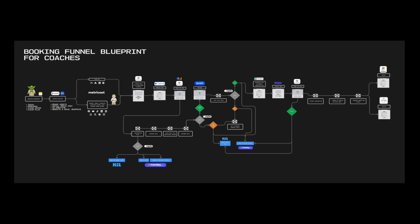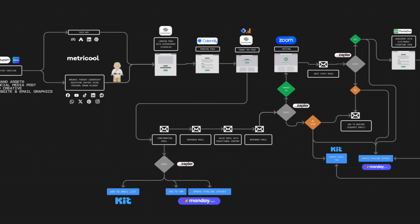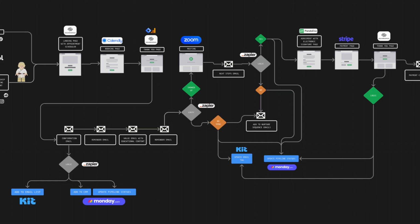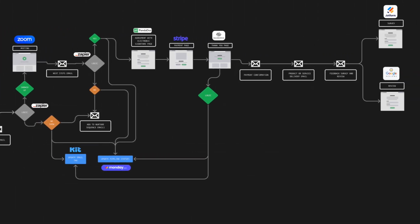So here's the full picture of the booking funnel blueprint. Feel free to take a screenshot here, or if you want a higher res version of this, feel free to click the link in the comment section below to download it.